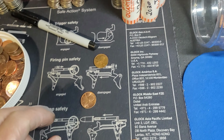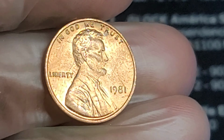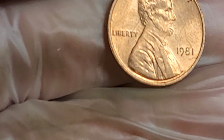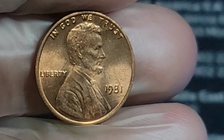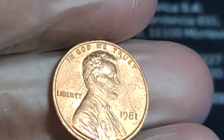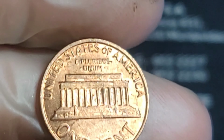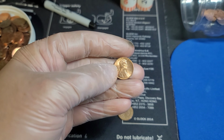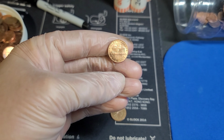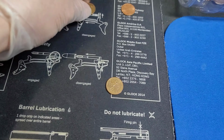So we got that. I did pull this. I haven't been pulling a lot of BU stuff. I'm sorry, I'm not going to say BU. This is not uncirculated. This is not a BU coin. But it is in good condition, and it's definitely circulated. Usually when I find 81s like this, they're really busted. So it is copper mainly, so I would have pulled it anyway, but it was looking real good, so I pulled it too.